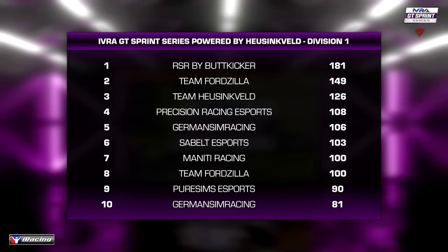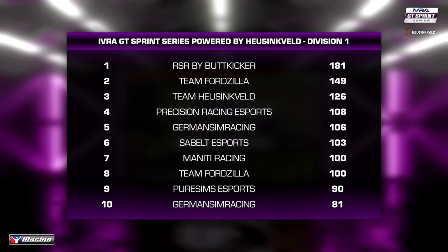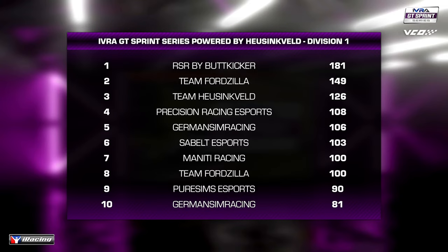Absolutely. Let's talk a bit about the championships coming into today. It is important to note that the 170 car is your team points leader. However, when it comes to that team, remember RSR by Buttkicker was the team Sean Campbell started with before moving to Delta Sport the next round. So that car already on the entry sheets has been switched over for Campbell to Delta Sport technically.